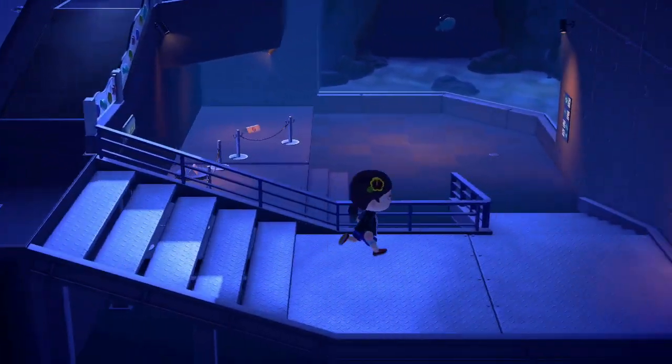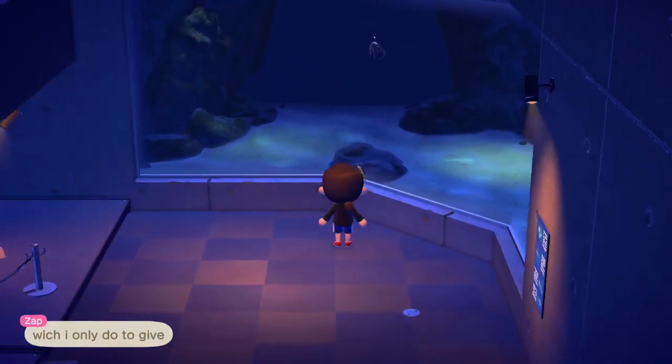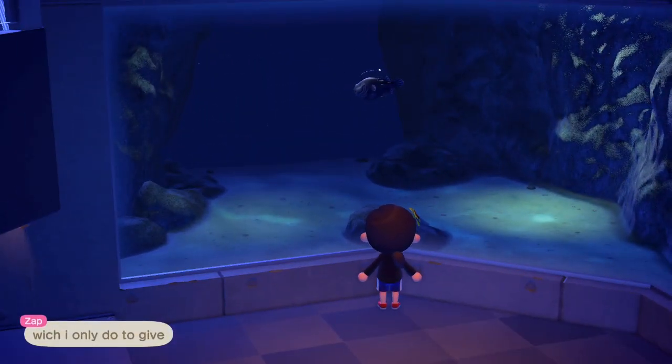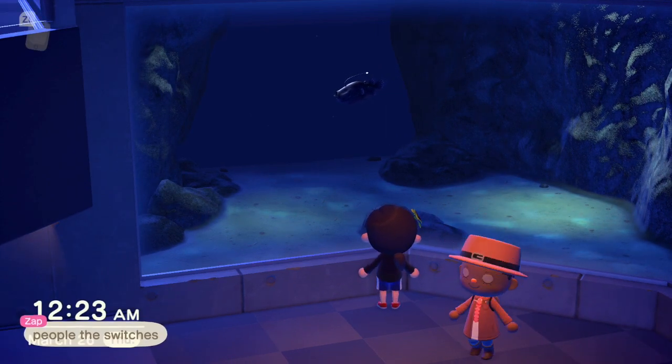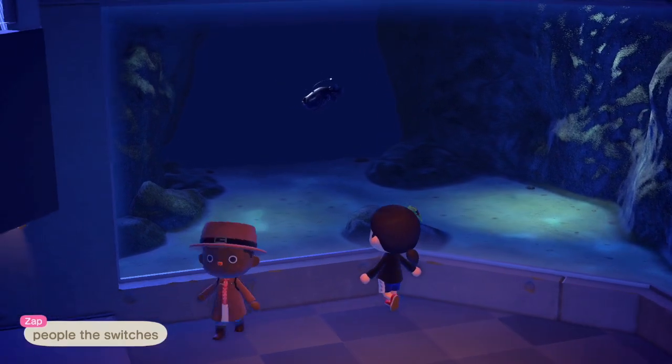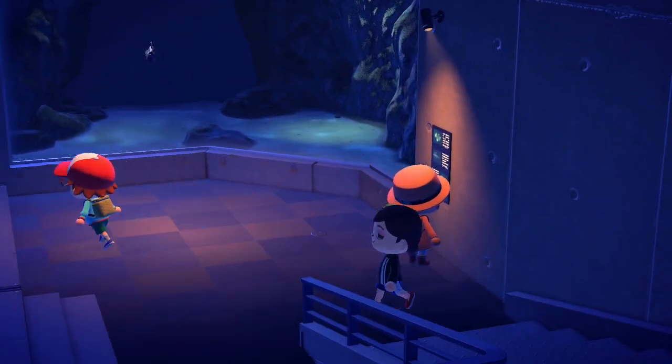Ooh, you got one of those light fish? That's nice. People with the switches. Yeah, makes sense. I don't remember what they're called, but those are interesting fish.